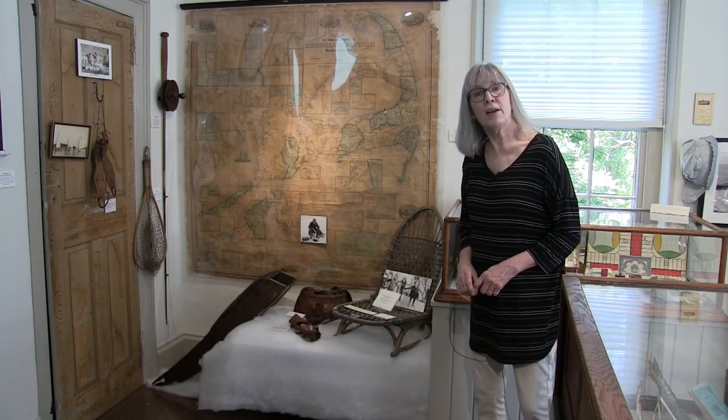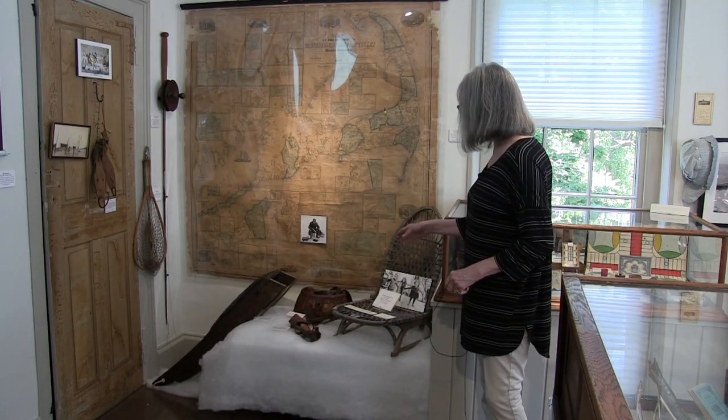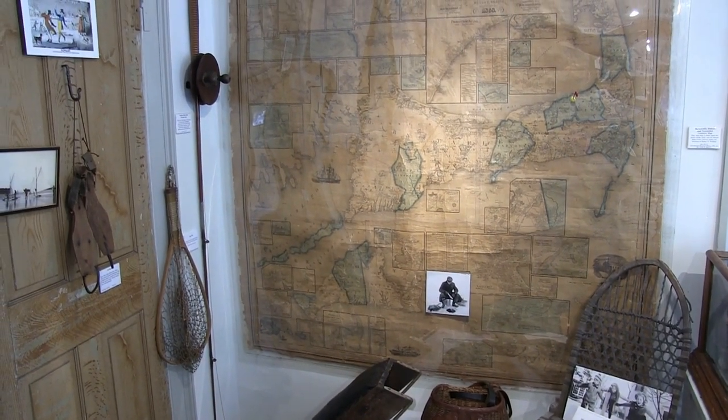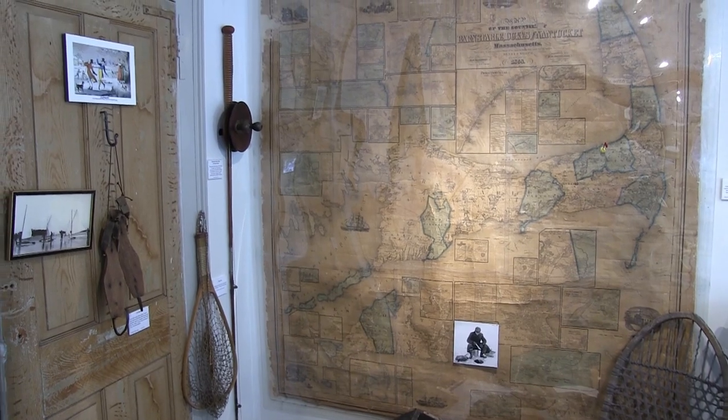And here we're creeping back around to the winter sports. We have skates and some fishing equipment. Ice fishing was very popular in Brewster and most popular on Cobb's Pond.